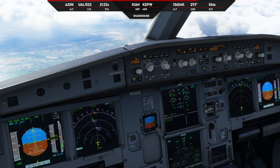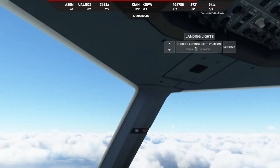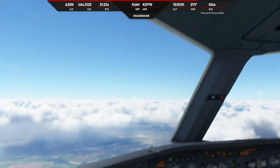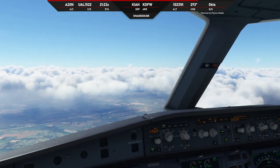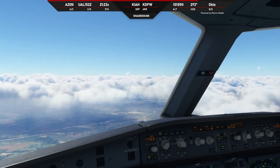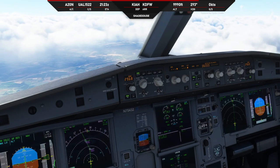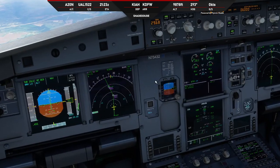Very high. I mean, I was following the approach, but it does seem a little high still. You have to turn on the landing lights now. 10,000. Descent checklist is complete. We'll get ready for the ILS approach here. ILS frequency and course is set. Constraints are displayed. The ND range is reduced.